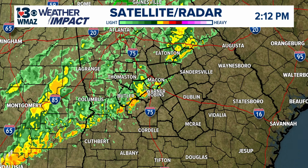So scattered rain is just going to be the name of the game throughout the rest of the afternoon and much of the evening. Storm chances as of right now are decreasing tremendously, which is a fantastic thing. We just have to get through the rain for this afternoon and evening, and then we're going to be completely dry once we get into tomorrow. So that's the update of the forecast.